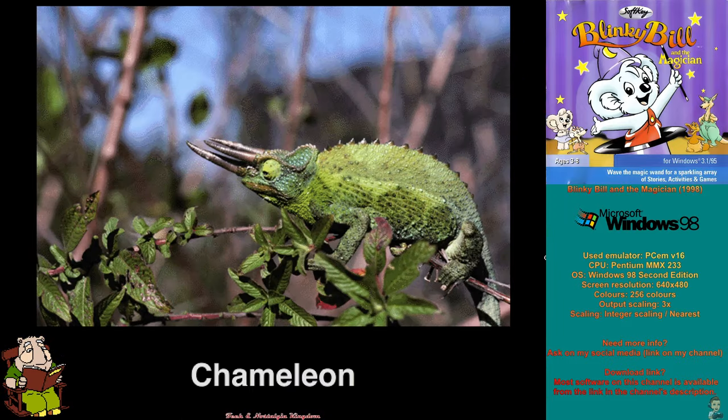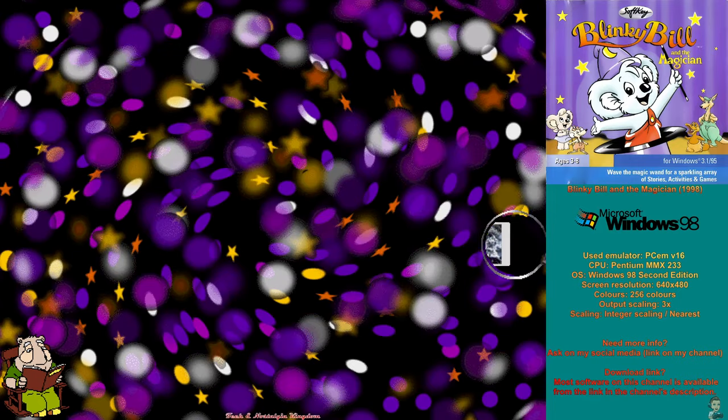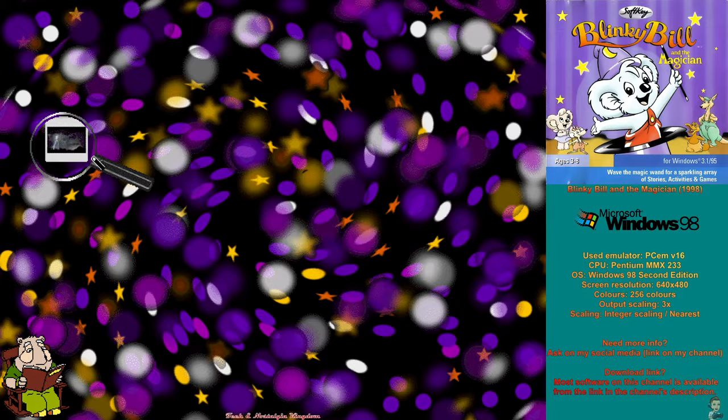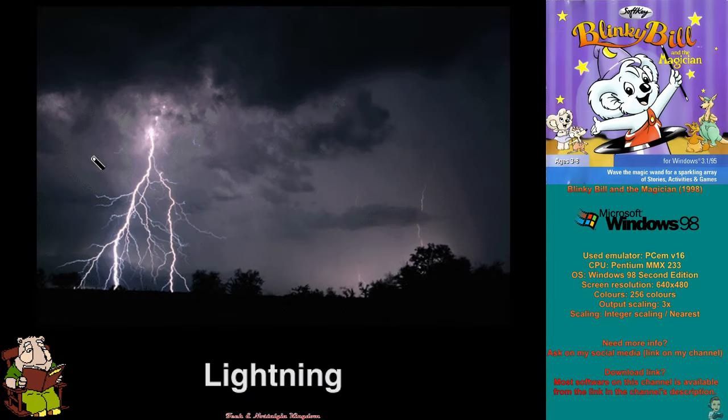This strange-looking creature is the chameleon. The chameleon has a great magic trick. It can change color from green to yellow to dark brown, and that's without using a magic wand. Lightning can light up a whole town, but only for a second. Lightning flashes and sparks, and then, after a few moments, comes the thunder.